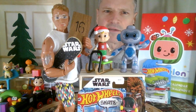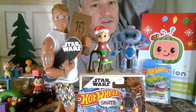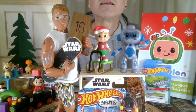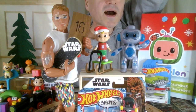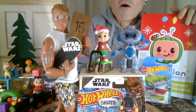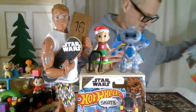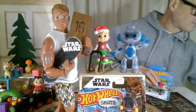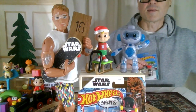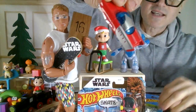Also, speaking of robots and space, we are on our Hot Wheels Skate Star Wars arc. It is day 2 of that, 2 of 5 Hot Wheels Skate. Today we're opening Chewbacca, you can see down below. So let me not drop anything else, and let's go. Alright, since this Hot Wheels diecast car is the least thing that I've mentioned so far in this video, we opened this one yesterday. I have this in 3 colors.